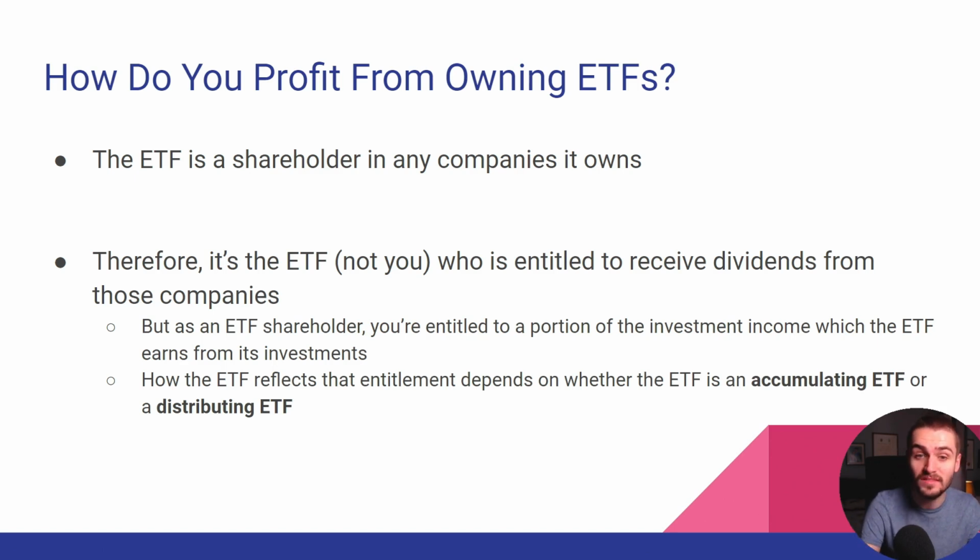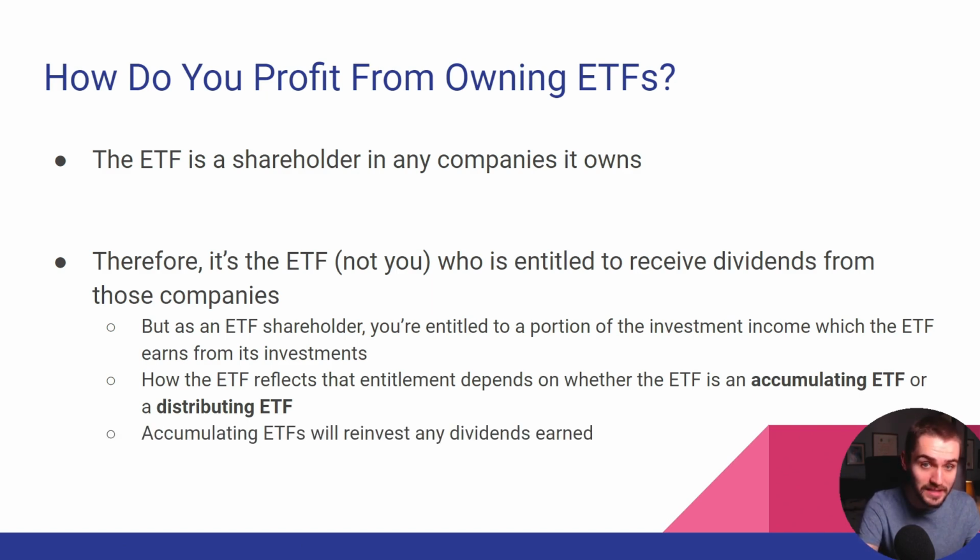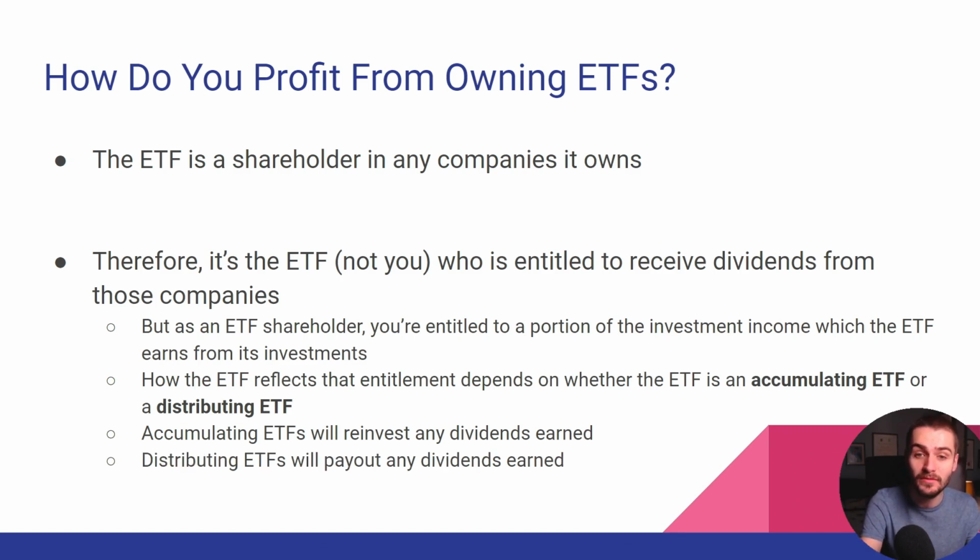When it comes to dividends, an ETF can either be an accumulating ETF or a distributing ETF. If the ETF is an accumulating ETF, it will take the dividends that it receives from its investments and reinvest them. In other words, it will buy more stocks with the dividends. If the ETF is a distributing ETF, it will pay out the dividends it receives to its shareholders, which includes you, meaning you'll receive a cash payment into your brokerage account and you can choose to do whatever you wish with that cash. So those are the two ways in which you profit from owning ETFs.